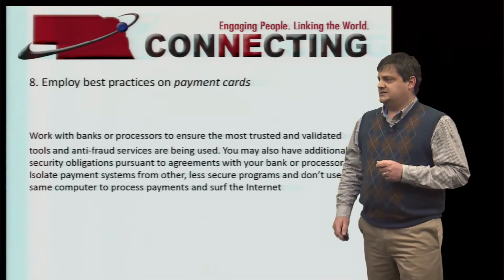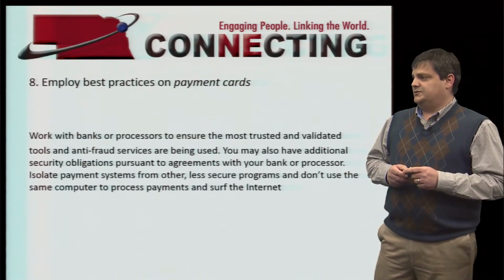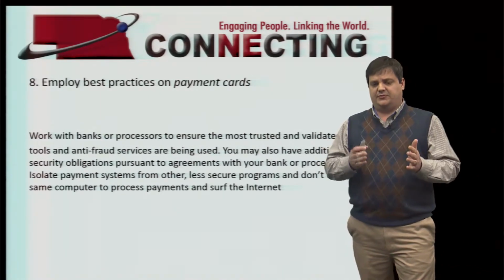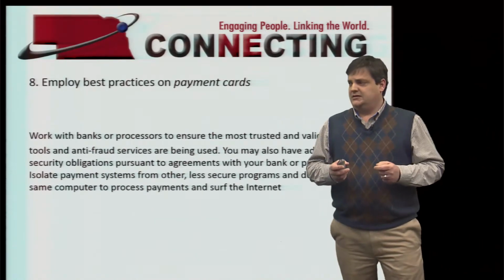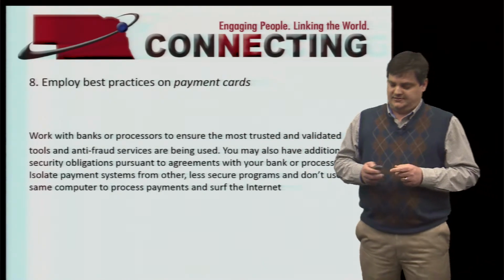Isolate payment systems from other less secure programs and don't use the same computer to process payments or surf the internet. It's very important to keep those systems separated. If you're browsing the web, you go to a malicious site, and your machine gets infected, you don't want it to have payment card information on it.